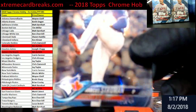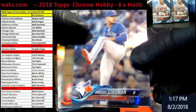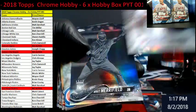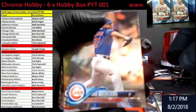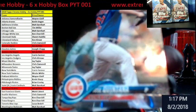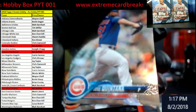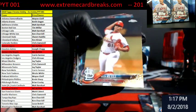Hold on, the glare is getting me to where I can't see it on my own camera. There we go. Black and white Merrifield for Royals. Wow, is it really going to be this way with the glare the whole time? Let me see if I go like this. There we go.